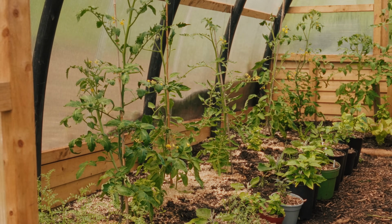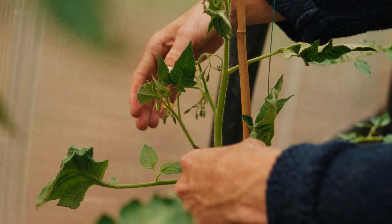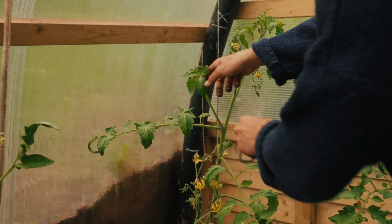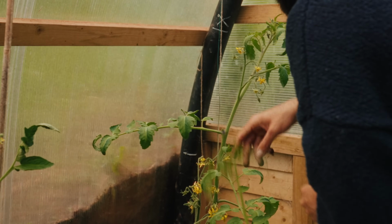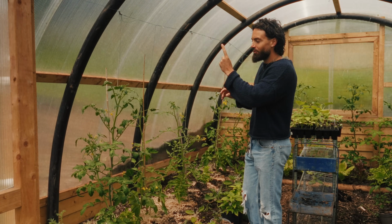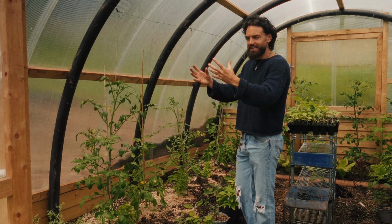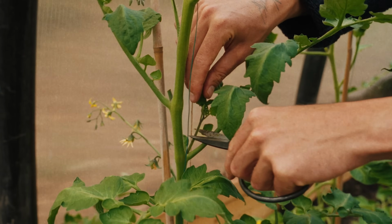Every now and then I'm picking out the suckers, which are the extra stems that come out between the branches that will draw energy away from the plant to produce really big juicy fruit. But also you want to try and keep all of the energy on one stem just to keep it neat and so it doesn't grow into a huge bush.